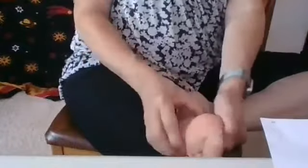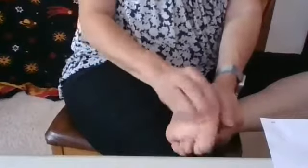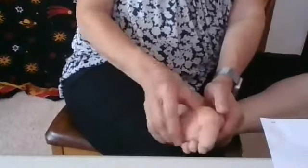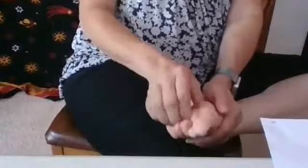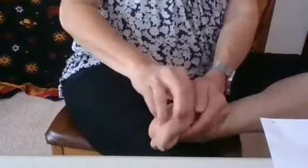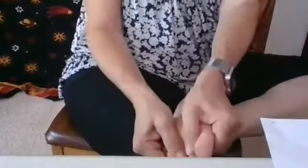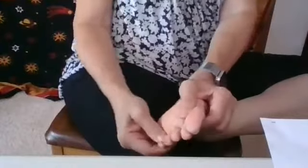Again, when you get to the top of the foot here by the toes, press in, give good pressure here below the toes. Gets very tight there sometimes. And then again, squeeze and pull on the toes for a nice release.